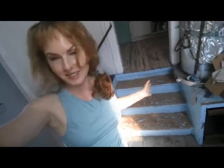Again, total shabby chic. I'm really pleased with the staircase. It went from a really ugly staircase to something that's artistic and cool. Not everyone's gonna like it. If it's not your cup of tea, it's not your cup of tea. Like a total mess. But that's the day in the life of Janet.